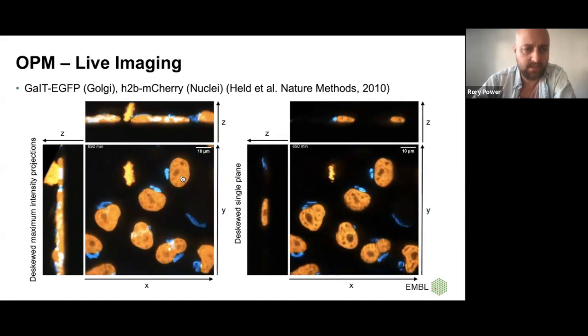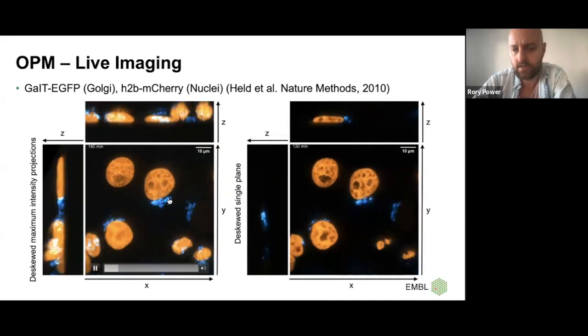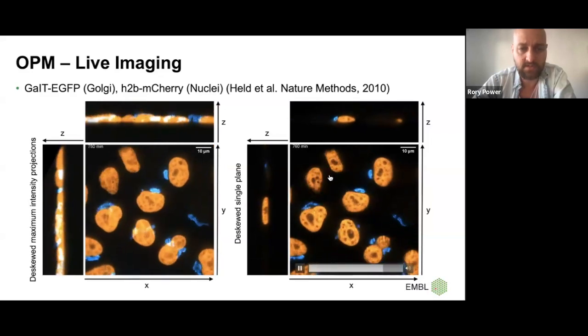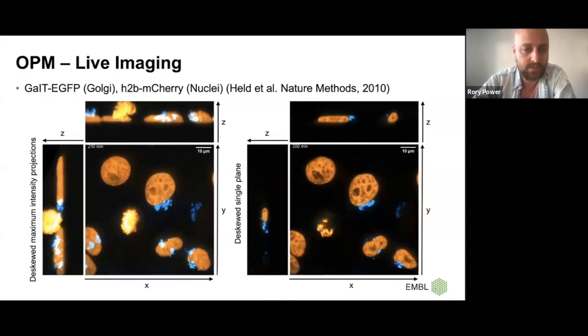But yeah, you can see you have the Golgi in EGFP and histone mCherry in the nucleus. And during some of the cell divisions, you can at least resolve the chromosomes during the division.